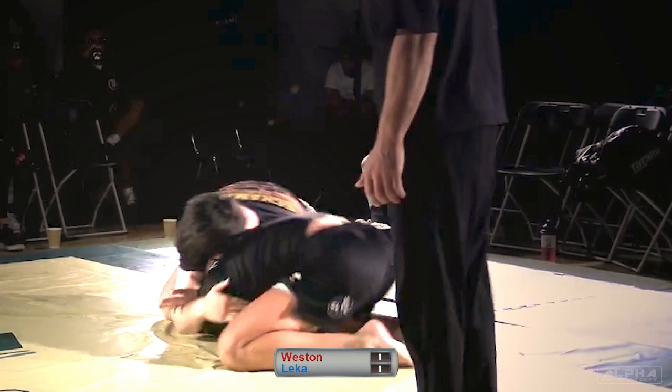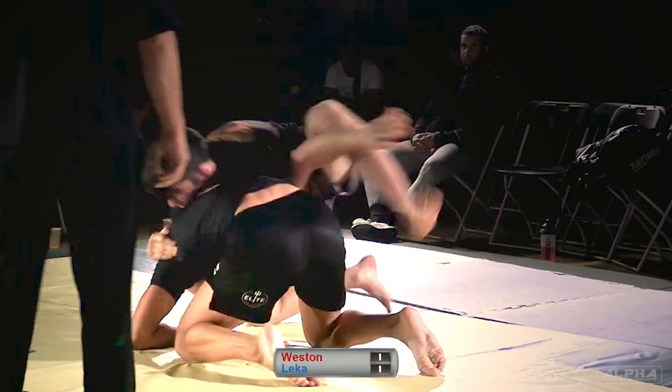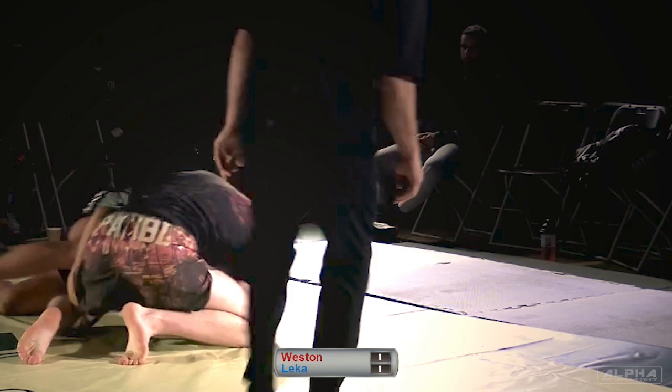He's got his arms locked in. He's trying to step over. Yeah, and he's defending. He sits back and he switches it over. It's getting tighter and tighter.